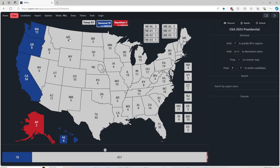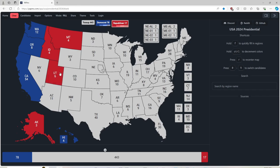Montana, with 4 electoral votes, is red for Donald J. Trump. Idaho, with 4 electoral votes, is red for Donald J. Trump. Nevada, with 6 electoral votes, is a toss-up. It will not be colored in. It could go either Donald Trump or Kamala Harris. Utah, with 6 electoral votes, is red for Donald J. Trump. Arizona, with 11 electoral votes, is a toss-up. It is gray. It will not be filled in. It could go either to Donald J. Trump or Kamala Harris. Wyoming, with 3 electoral votes, is red for Donald J. Trump.